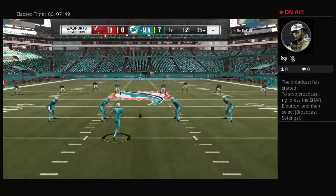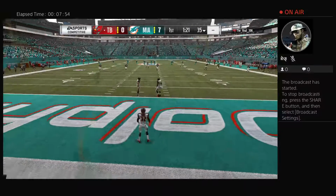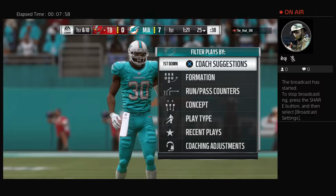Sanders now to kick this one away. And that'll carry over the back line of the end zone for a touchback.